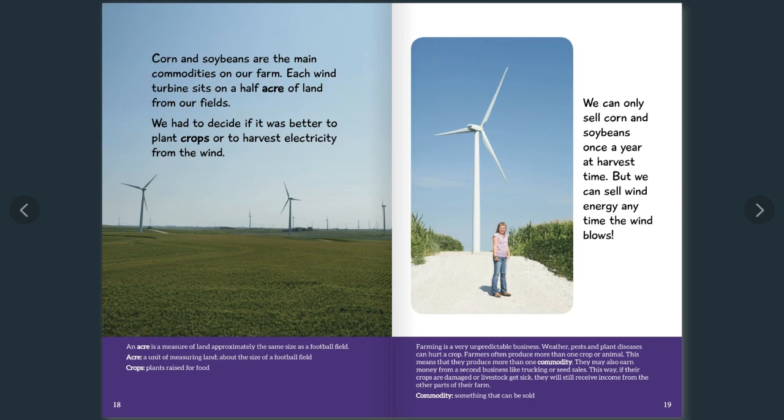Farmers often produce more than one crop or animal. This means that they can produce more than one commodity. They can also earn money from a second business like trucking or seed sales. This way, if their crops are damaged or livestock gets sick, they will still receive income from other parts of their farm. A commodity is something that can be sold.